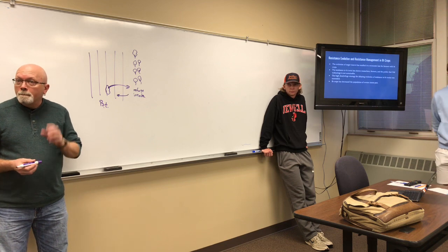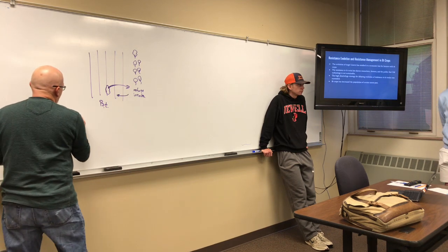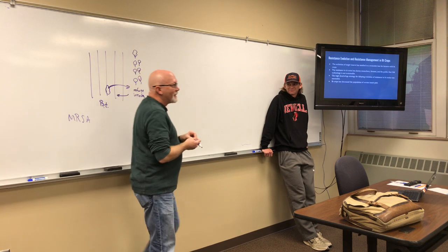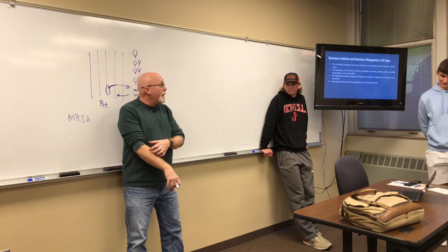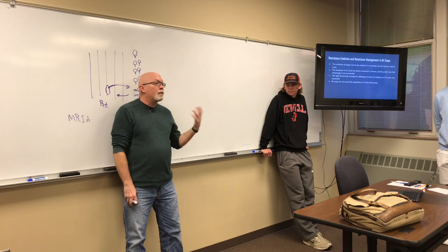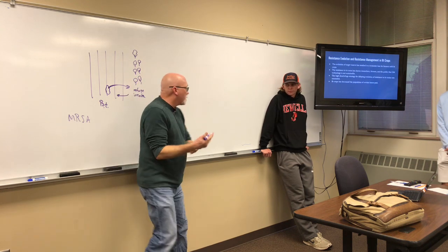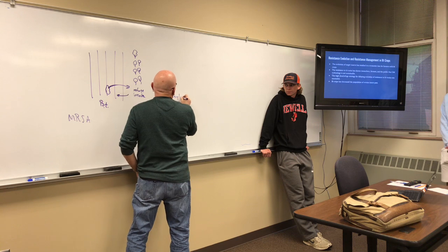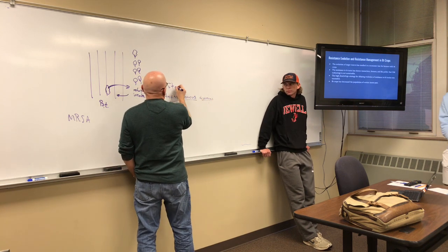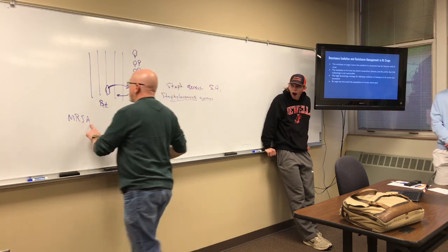MRSA stands for methicillin-resistant Staphylococcus aureus. Staph aureus is a common skin bacterium. It's the kind of bacterium that you get when you have little pustules on your skin, pimples and stuff. Those are because you have an infected follicle or an infected sweat gland. And the bacterium that causes that infection is Staphylococcus aureus. Some people call it staph aureus, but it's also just the S-A in MRSA. The M stands for methicillin.